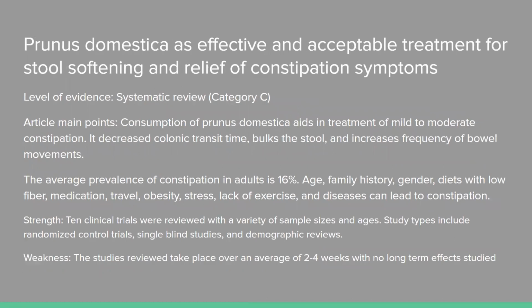Our final article is Prunus domestica as effective and acceptable treatment for stool softening and relief of constipation symptoms. Level of evidence is systematic review, category C. The main points of this article are that consumption of Prunus domestica aids in treatment of mild to moderate constipation. It can help decrease colonic transit time, bulk the stool, and increase frequency of bowel movements. The article found that the average prevalence of constipation in adults is 16%, and age, family, gender, diets low in fiber, medication, travel, obesity, stress, lack of exercise, and diseases can all lead to constipation.